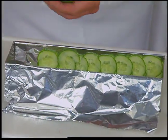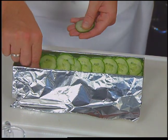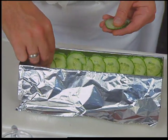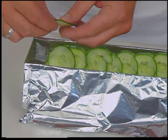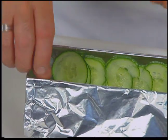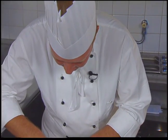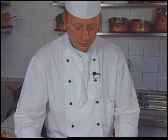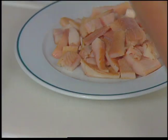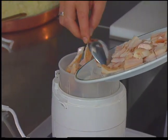lined with foil is lined with overlapping layers of sliced cucumbers. Give yourself some time to perform this step. Das war's wieder. Haben wir einen Blitzkutter. Diced smoked trout is placed in a food mill and finely chopped.